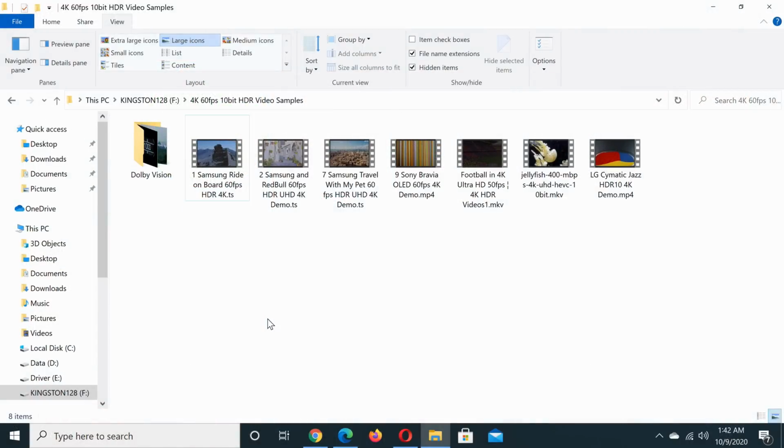To try a little more intensive function, I'll now play some 4K HDR videos to see how it handles the playback. This is something every mini PC I've tested in the past has failed at, so let's give the GTR a try.